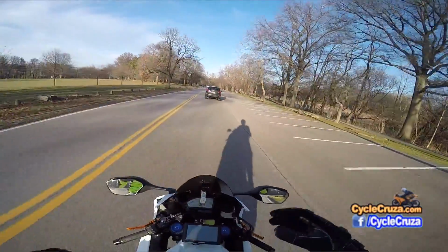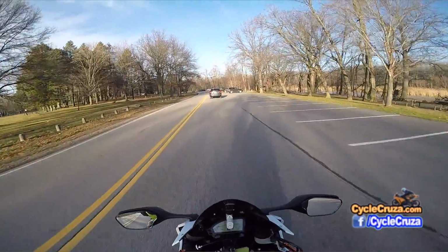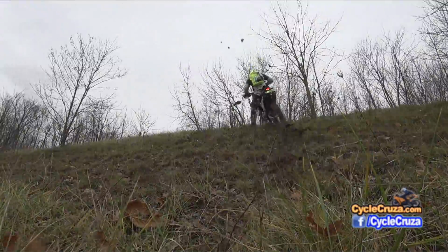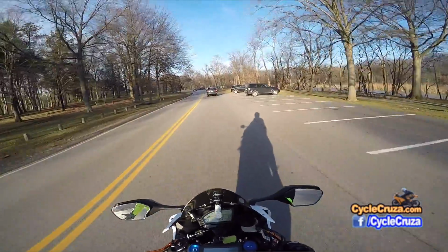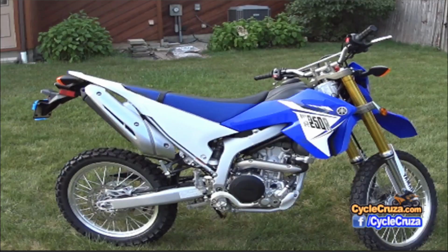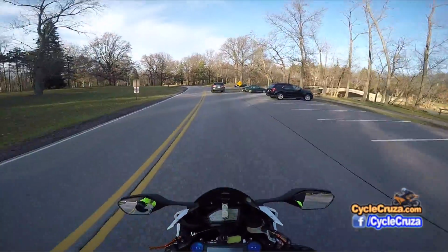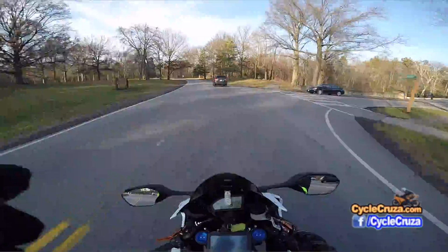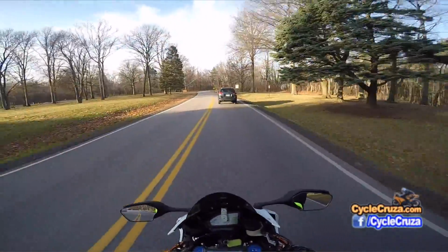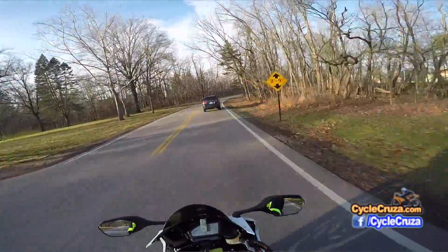But I think the FMF Q4 exhaust on the WR250R is really great, because it does enhance the sound a bit, much better than stock. The stock bike sounds like a freaking sewing machine. And the FMF Q4 exhaust sounds a little nicer, but yet it's still quiet, where you can head off-road and not sound like a complete asshole, alerting everybody of your presence.